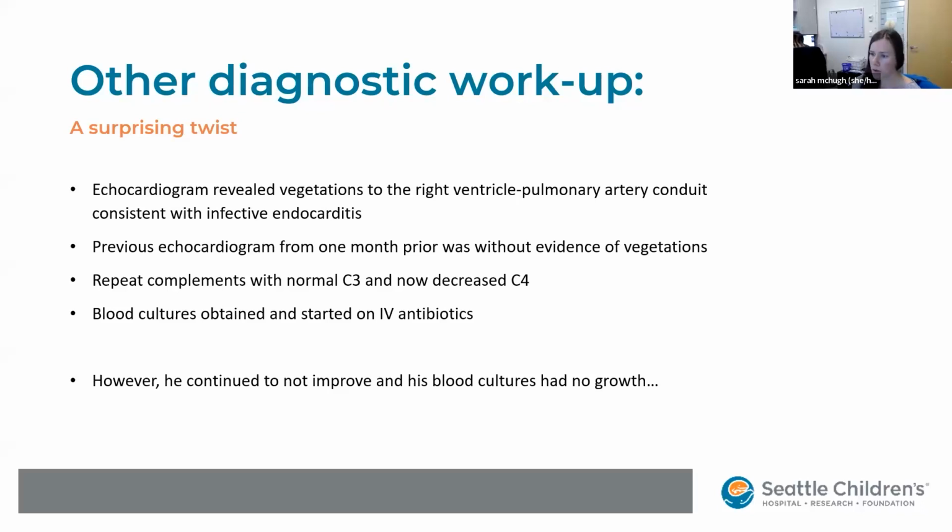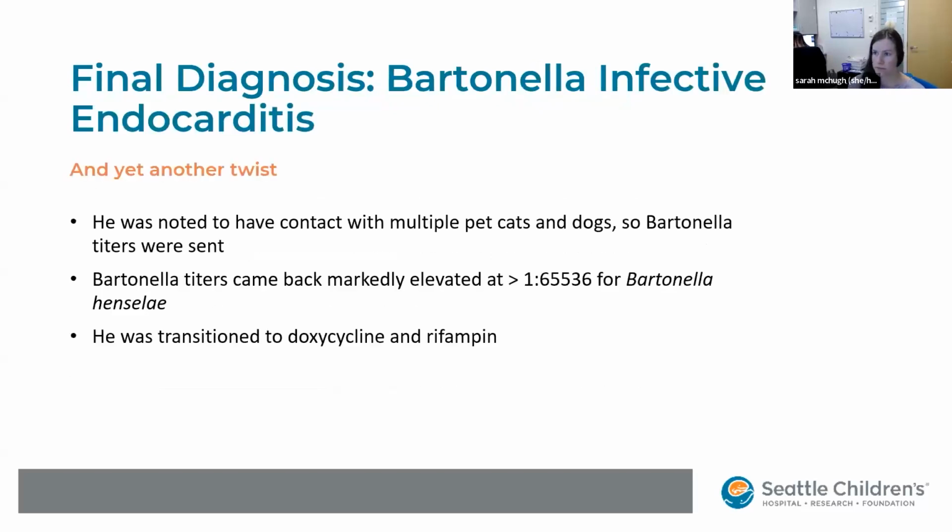And so we repeated his complement levels. His C4 was now decreased. We obtained blood cultures and started him on IV antibiotics. However, he did not improve, sorry, and his blood cultures had no growth. And so we talked about other potential causes of culture-negative endocarditis and ended up sending some other studies.